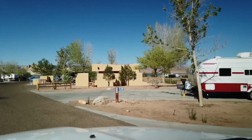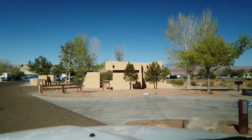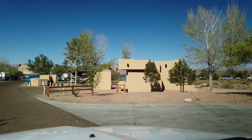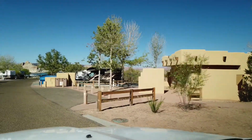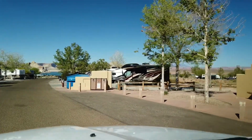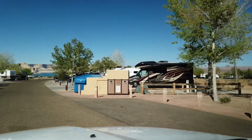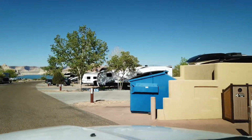And you can barely see. Huge pads. You have plenty of space for your vehicle, and even if you're lucky enough to tow a boat or something, you have plenty of room there. And these are the bathrooms. This particular bathhouse is out of order right now. They're doing something to it, but the other bathhouse is very near. It's just a short little walk.